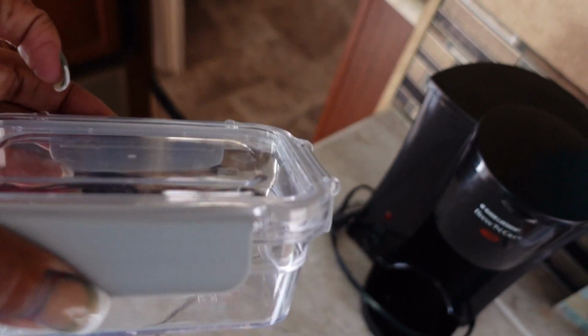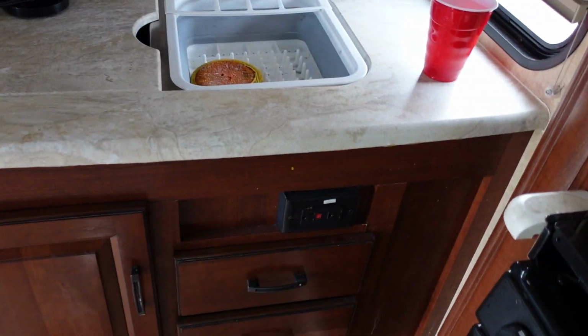I won't bring that one down. A couple cups and stuff there. You can see another coffee mug, instant coffee. I just keep that in here. So these are things that I keep in the RV. I don't take those out because they're specifically for the RV.